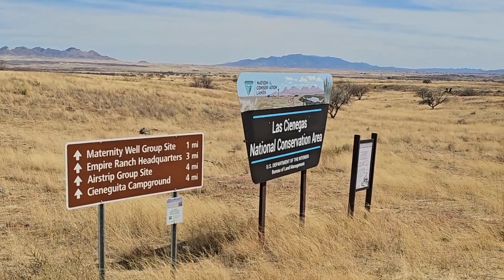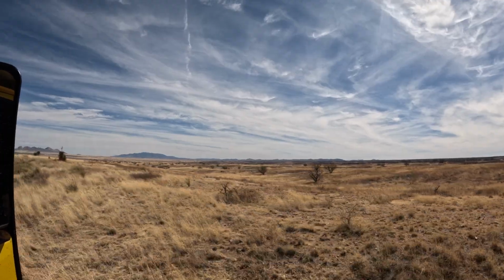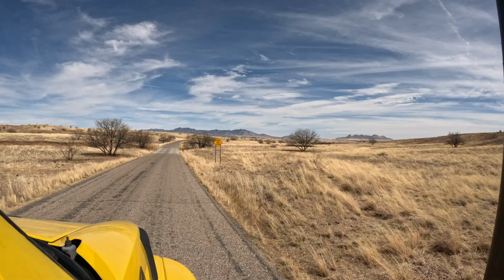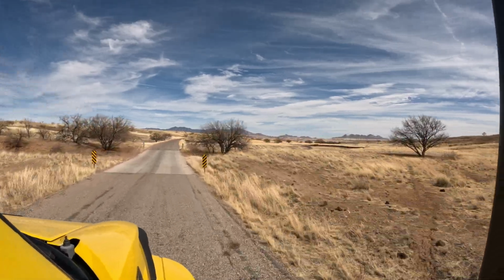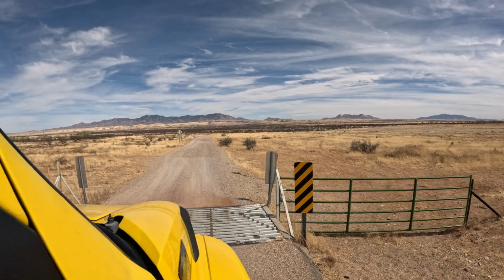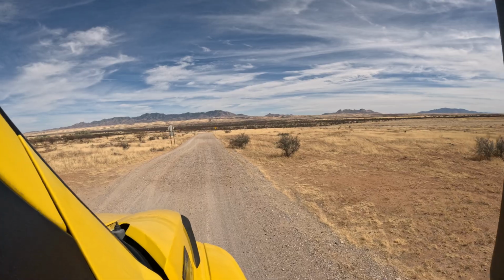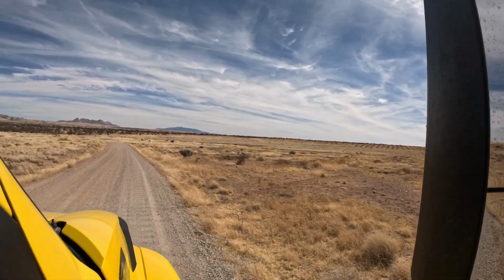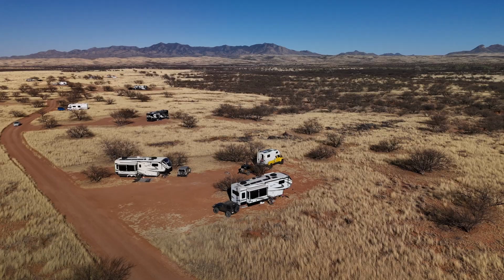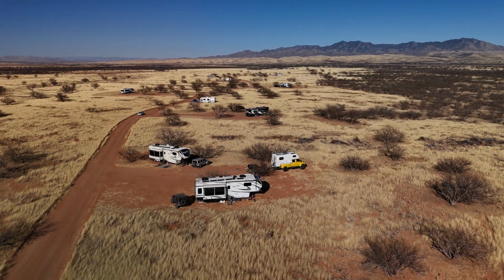Nestled in the rolling grasslands of southern Arizona, Empire Ranch is more than just a scenic stopover. It's a slice of Old West history. Once a working cattle ranch in the late 1800s, today it's part of the Los Ciénegas National Conservation Area, and it's a gateway to some of the Southwest's best public lands. It welcomes BLM campers like us, with wide open sights and star-filled skies. And while the cattle drives are long gone, you'll still spot herds of free-range cows roaming the area, keeping the ranching legacy alive. The surrounding landscape is full of hidden gems.